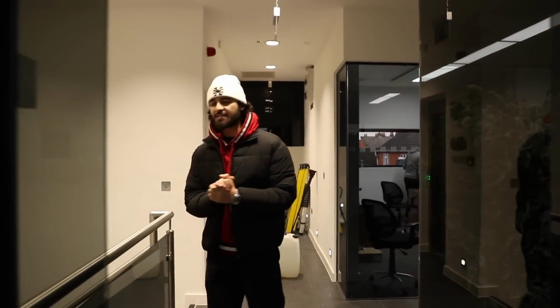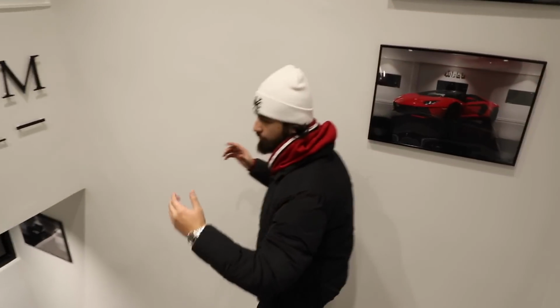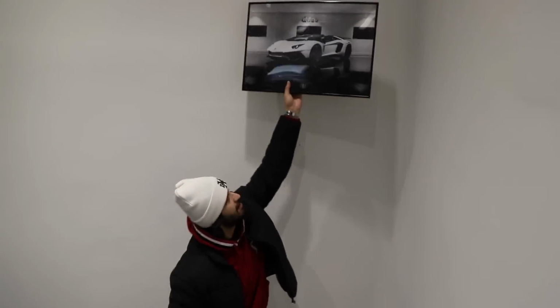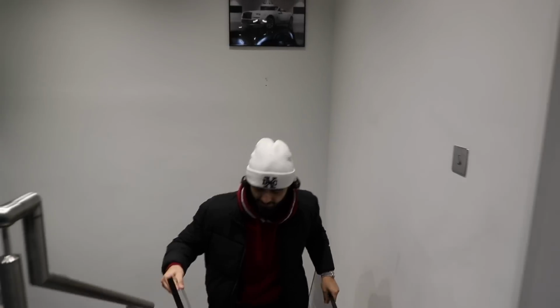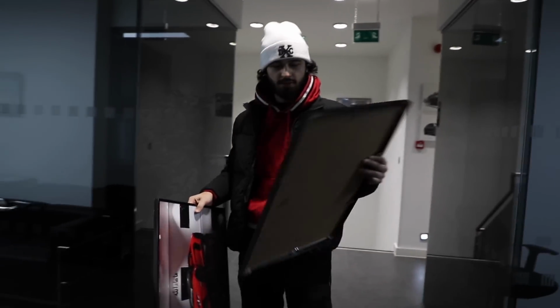You caught a glimpse of the tank being maintained. There is quite a lot happening at HQ. We're in Platinum HQ, Platinum Executive Travel, if you don't already know. By the way, we really need to get rid of these frames. Right. Can we take them off now? Let's just take them off.